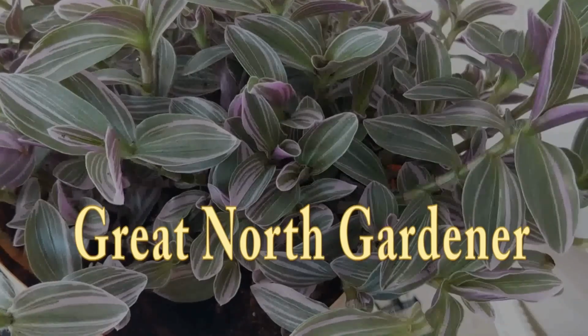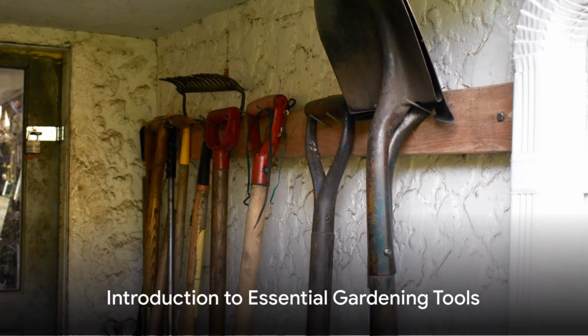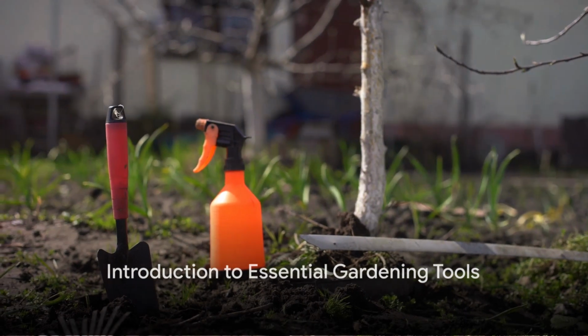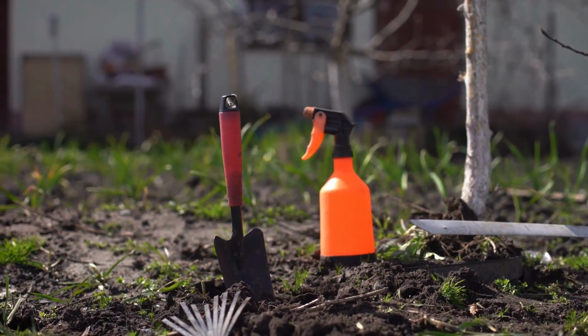Here you can find help in starting and creating a garden for your home. All garden enthusiasts out there, buckle up. Today, we're revealing the 7 dynamite tools that your garden shed simply cannot be without.